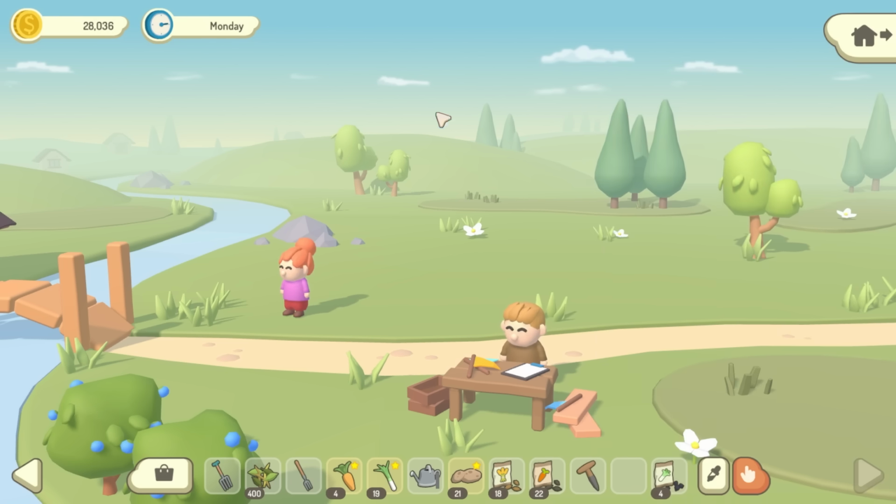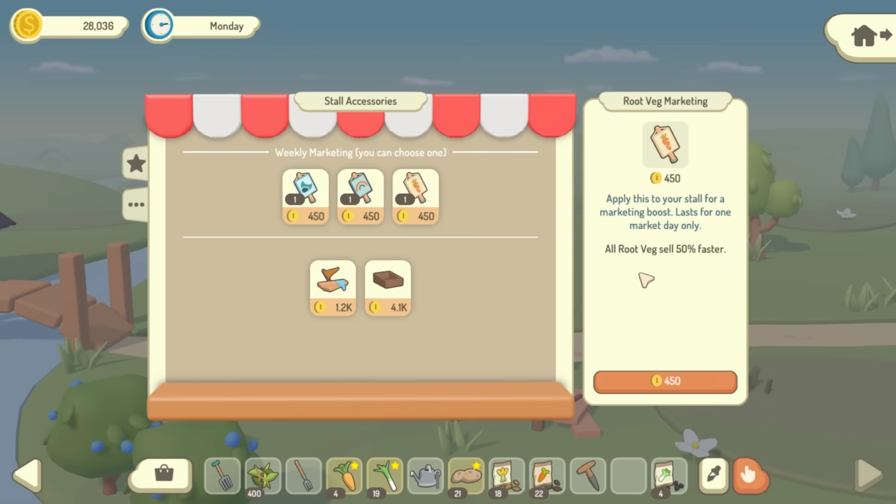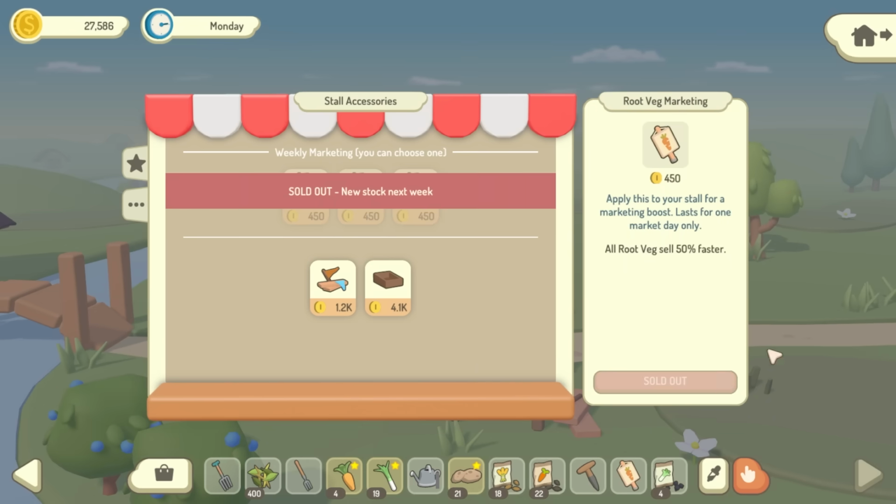And then of course, if we jump forward to the next day, we have a new set of marketing options to choose from for this week. So each farmer's market ends up being a little bit different, a little bit unique.